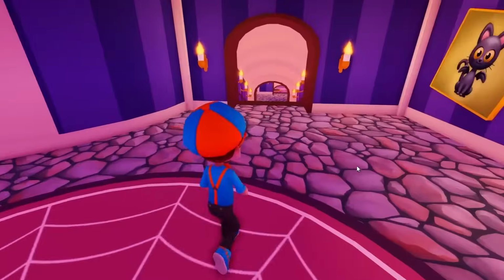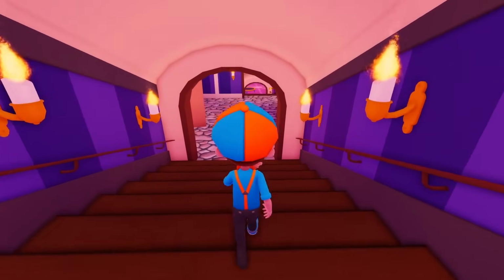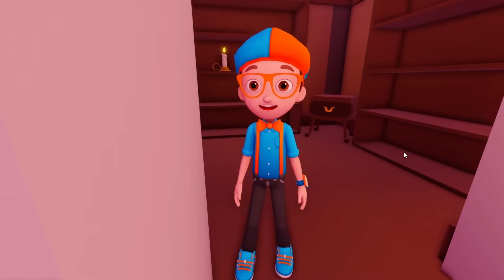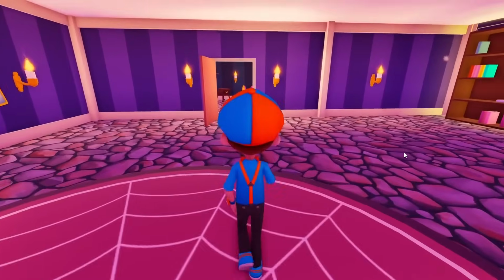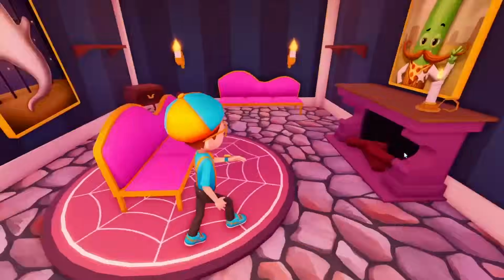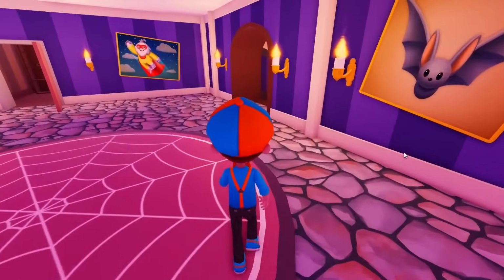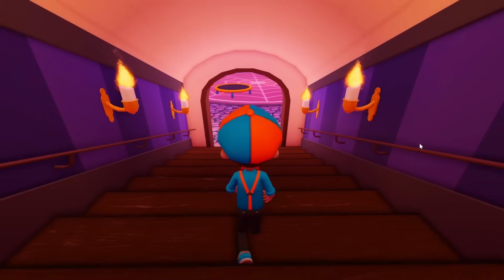A second staircase. Maybe Tabs is down here. Oh, what's in this room? Oopsies, it's empty. Okay, let's keep looking for Tabs. Let's check out this room straight ahead. No Tabs, but a really cool ghost picture. Boo! I like that spider web carpet. Did you know spiders have 8 legs? Yeah, 4 on each side.